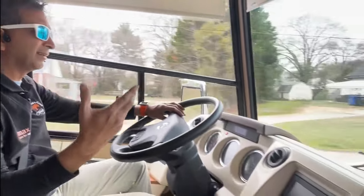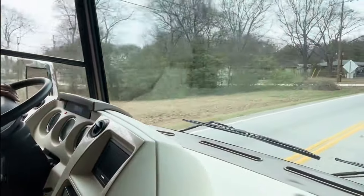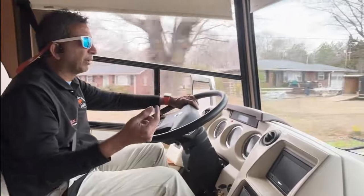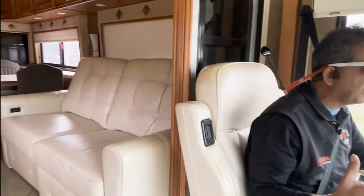But what I'm trying to tell you about the condition is that we're trying to show imperfections or flaws. But you know what? If you have a drawer that doesn't latch or a broken piece of plastic, we might have overlooked that. That's just natural. It comes with an 11-year-old motorhome.